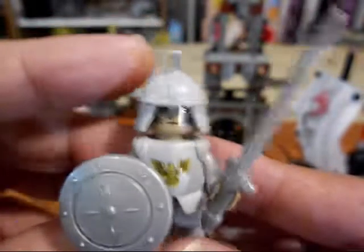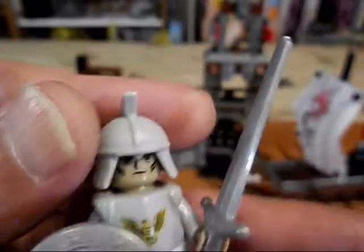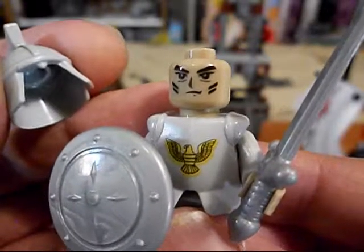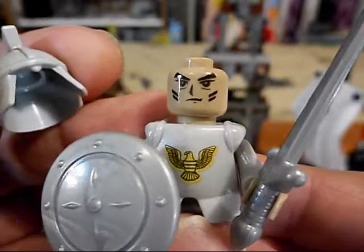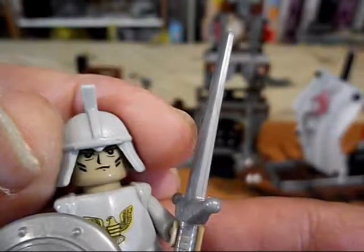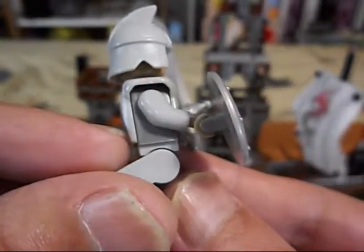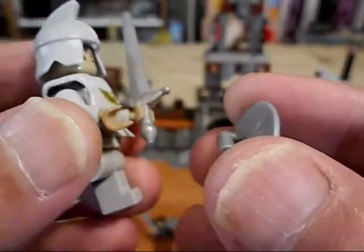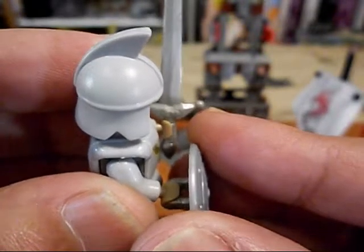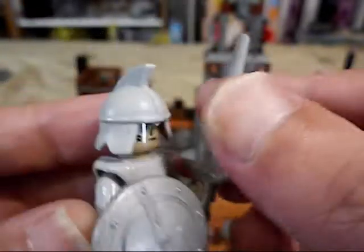Okay. Here's one of our castle defenders. We've seen this guy before in other Ausini Knights castle siege sets. He gets the armor with the phoenix on it, or a golden eagle. Gave him a sword. And this nice detailed shield there in silver. Oh. And he does not have the proper style of hands, and here you can pull the shield right out of his hand really easily, and his weapon too.